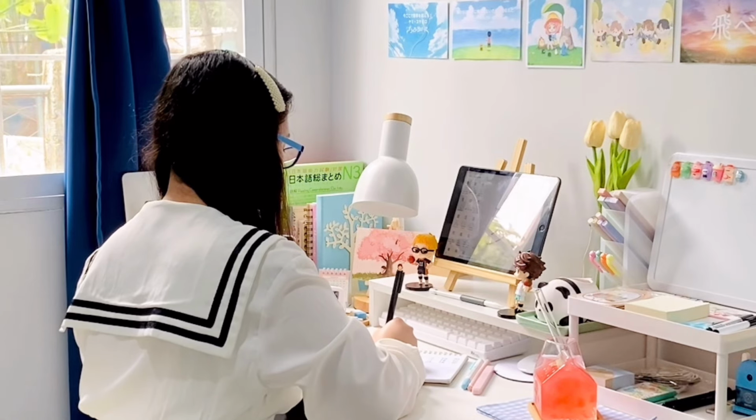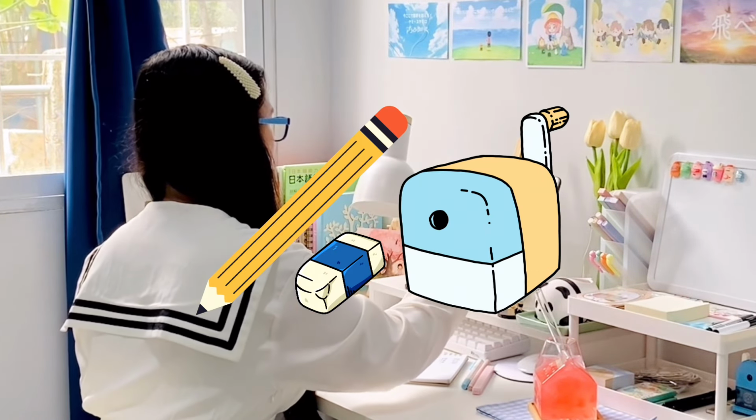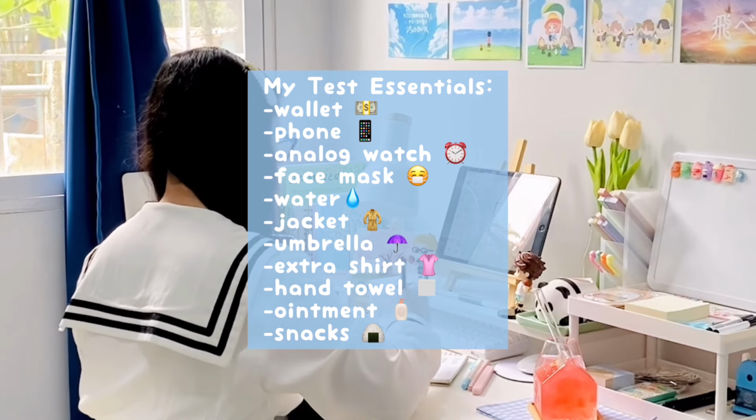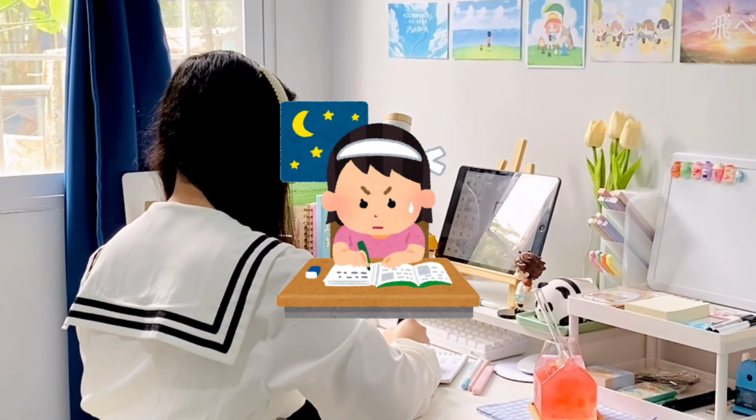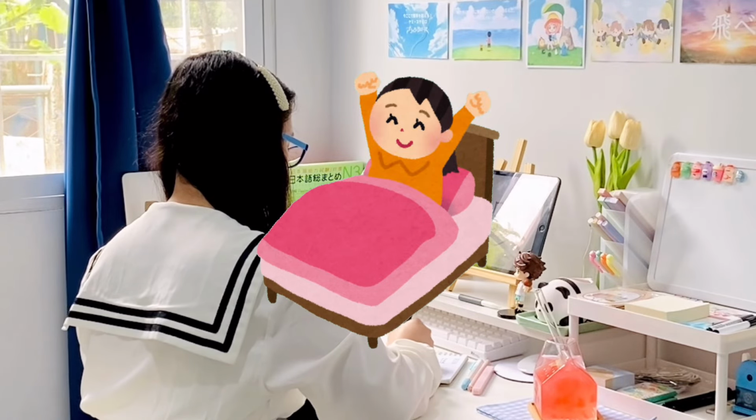On the day before the test, make sure to prepare all the things you need to bring on test day. This includes your test voucher and valid ID, pencils, eraser, and sharpener, and your own test essentials. Please avoid cramming and staying up late. It's best to relax and sleep early so you can wake up with your mind refreshed.